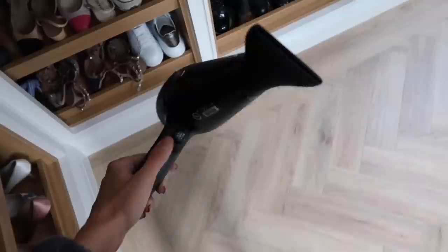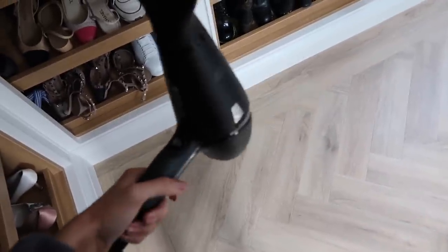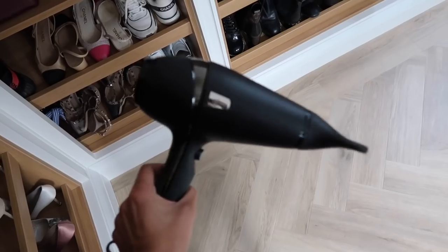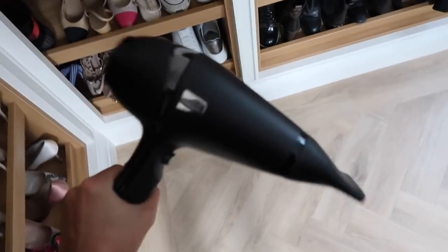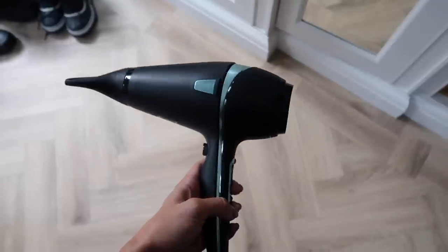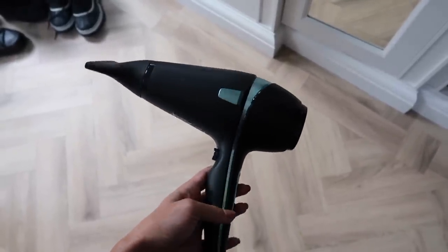This is the normal GHD Air that I use every single day. I bloody love this. I've got to be honest, when I tried one of GHD's first hair dryers, I didn't get on with it. This one is another level, probably one of the best hair dryers I've ever used, but I'm not using this one today. I'm going to show you the new one from the Glacial Blue collection. This is the new bad boy that will be linked down below, and I'm just going to give my hair a quick blast dry with this and then run over it with the styler.